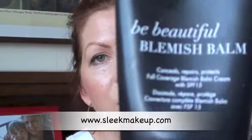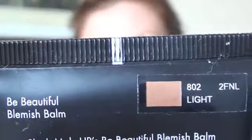Next question is, what are your favourite face, cheek and lip products? So I don't really have a foundation in this category, because most drugstore foundations would be over the $15, $16 mark. But what I do wear probably on most days is the Sleek Be Beautiful Blemish Balm. Sleek is a company based in the UK, but you can order these products to be shipped to Australia directly from the website, and really reasonable prices. This one is in the colour 802 Light.